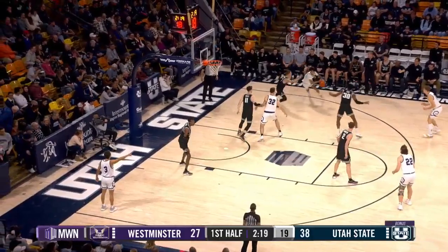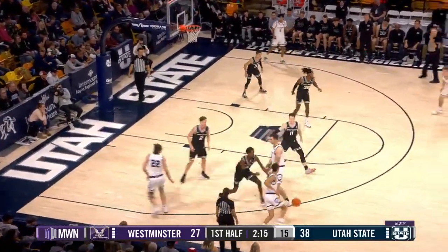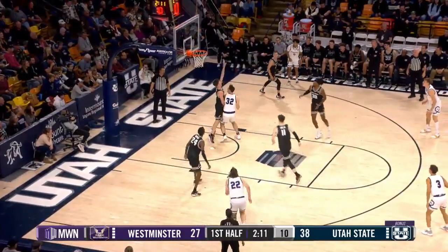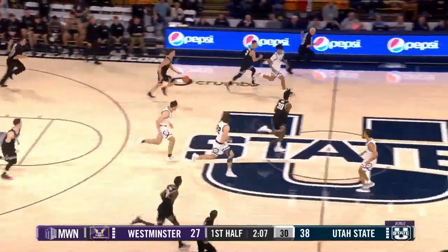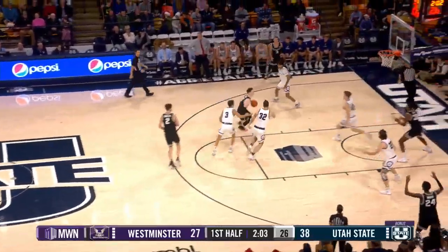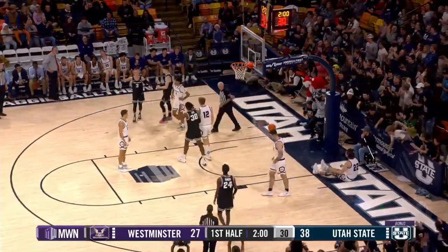Middleton to Kataguchi, back to Middleton. Swing it left to Kurtz. Now back to Miller, down low to Kurtz. Kurtz has got good positioning against Bairstow, but his layup attempt is badly missed, and Utah State in transition going the other way. Bairstow to a trailing Shulga, drives, leaves it for Akin. Akin off the glass, yes, and there's another and one.